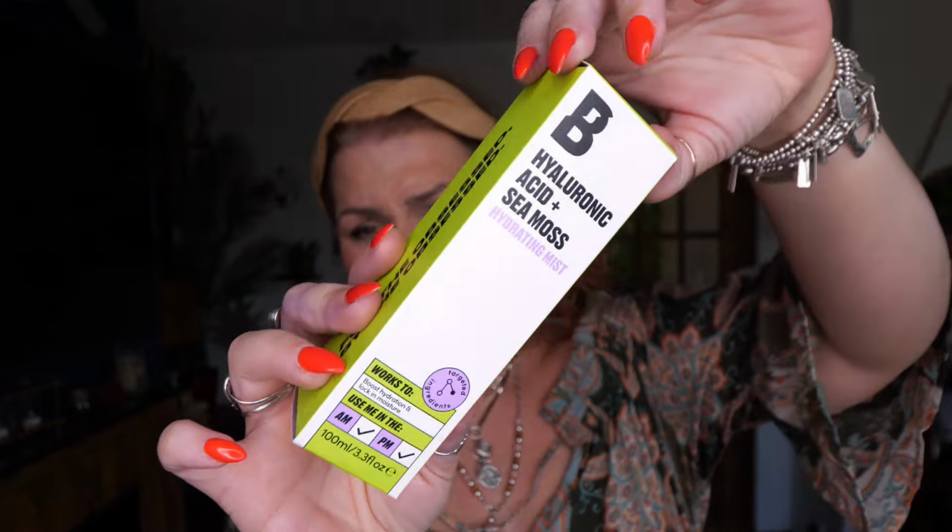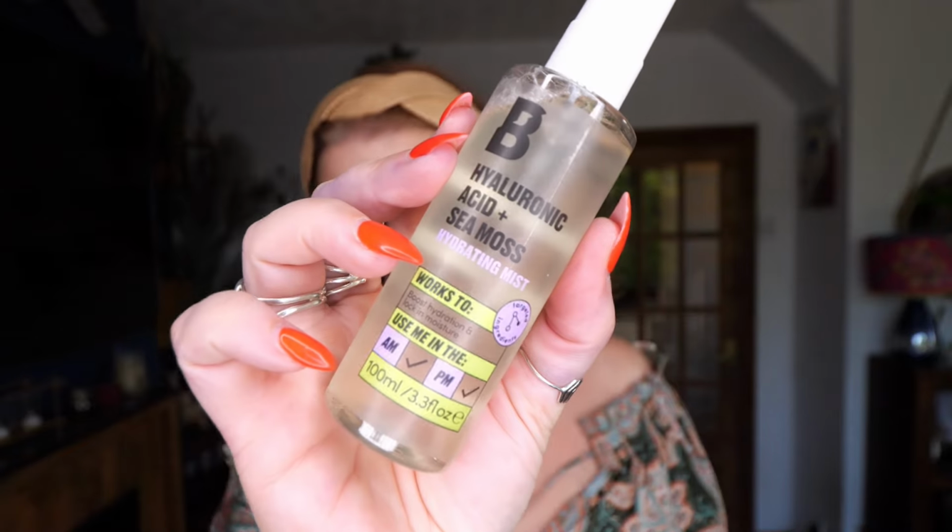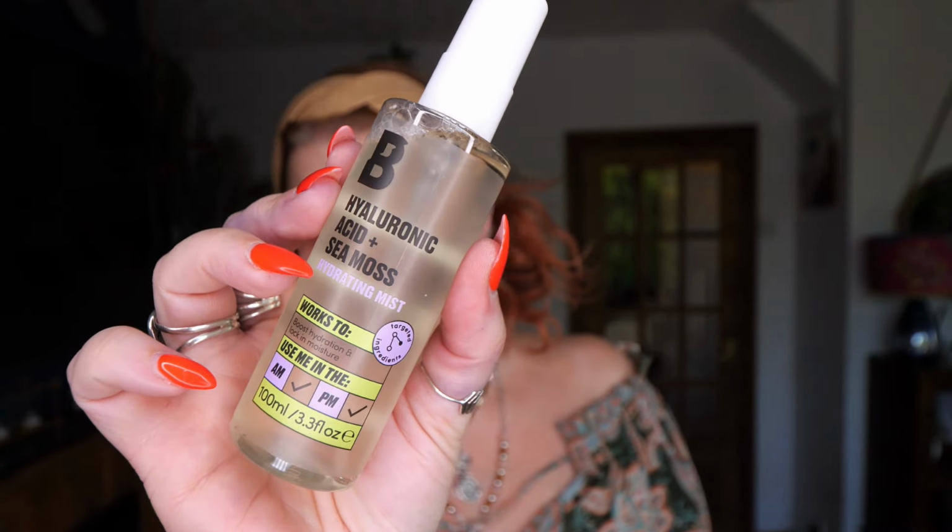We've got Beautybay's own brand. It's by Beautybay, and this is a hyaluronic acid and sea moss hydrating mist. I've had this before as well. Some of the skincare is really great, and I think I had this one not so long ago. It boosts hydration and locks in moisture. There's 100 mils there, and it can be used all throughout the day and night. As I've already got one of these, I'll see if my daughter wants this one.